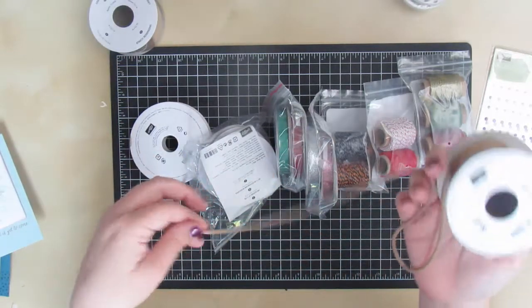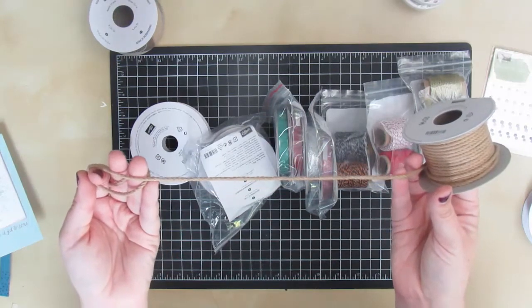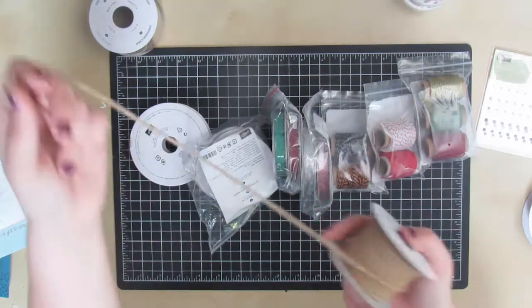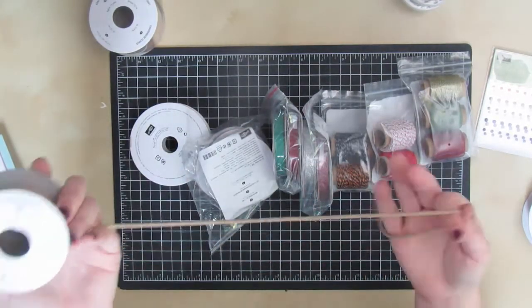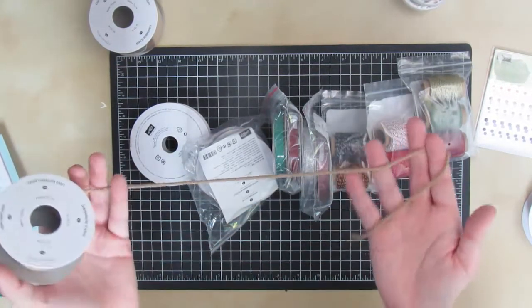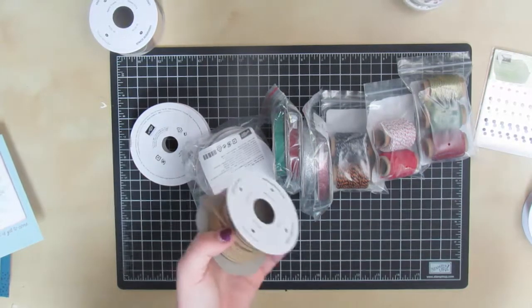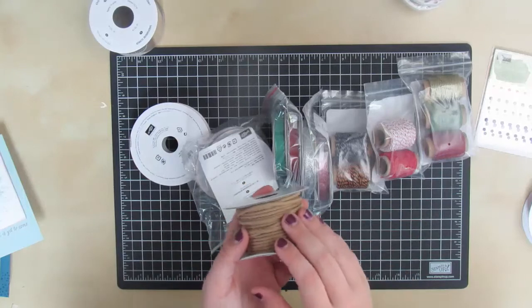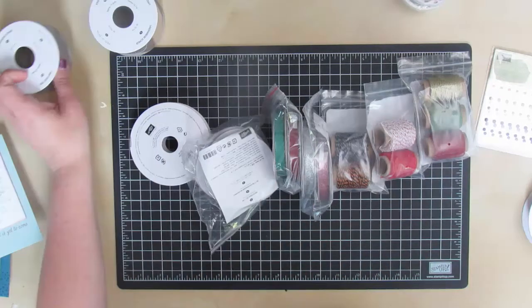But as I was tying it, I was like, man, this is way softer and way more useful than I expected. So it's this thin trim, and it's thicker obviously than a baker's twine, but it's not that thick. I can actually imagine using this on cards, and it's very soft and it's a pretty neutral. So while I often will reach for my burlap, this is going to be a good other option. So I love it and really like it.